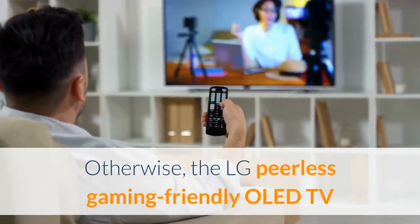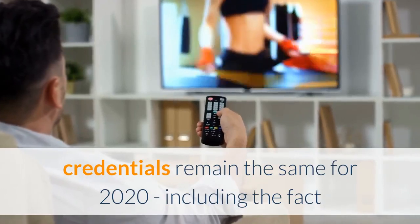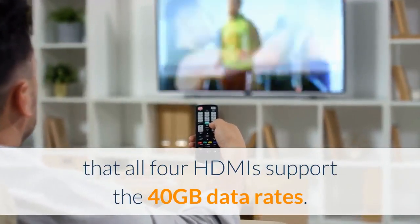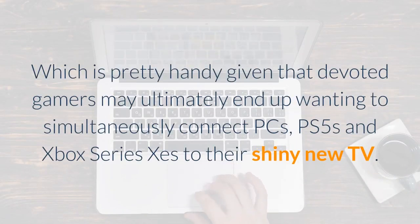Otherwise, LG's peerless gaming-friendly OLED TV credentials remain the same for 2020, including the fact that all four HDMIs support the 40 Gbps data rates. Which is pretty handy given that devoted gamers may ultimately end up wanting to simultaneously connect PCs, PS5s and Xbox Series Xs to their shiny new TV.